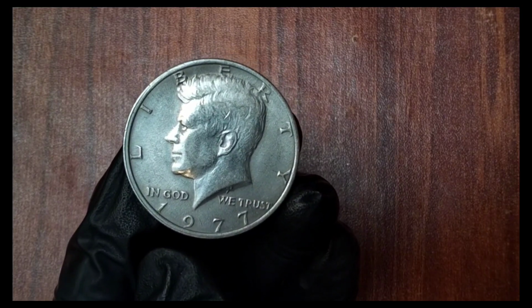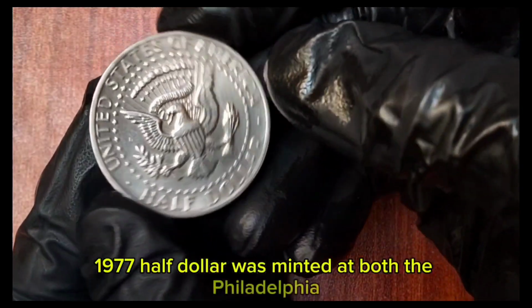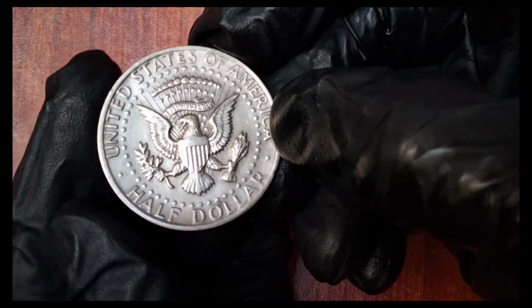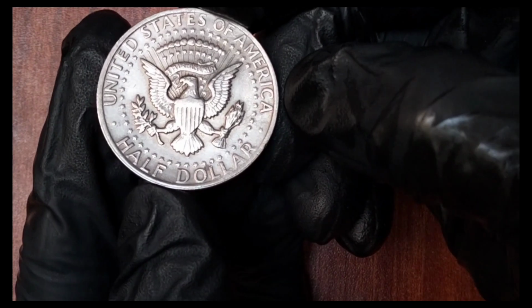1977 half dollar coin. The 1977 half dollar was minted at both the Philadelphia and Denver mints. You can distinguish between them by the mint mark. Coins from Philadelphia have no mint mark, while those from Denver feature a small D located just above the date on the obverse side of the coin.